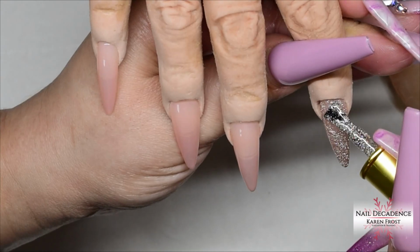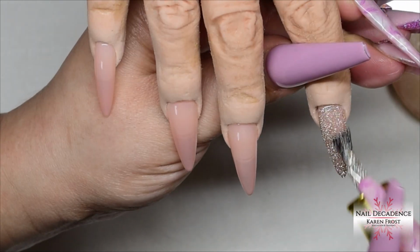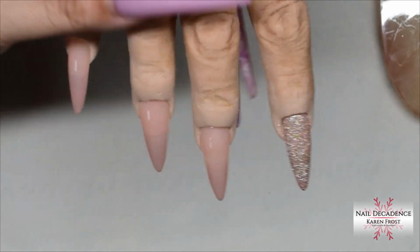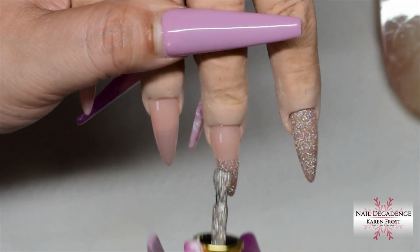It's just really pretty, super sparkly. So I'm going to be applying a layer of that on the nails first. Well, I'm going to be doing 2 layers, so this is the first layer of course. I'm going to do quite an easy basic design.